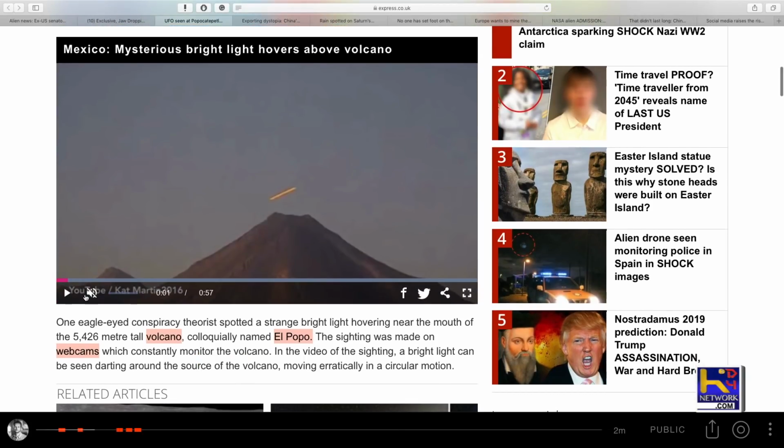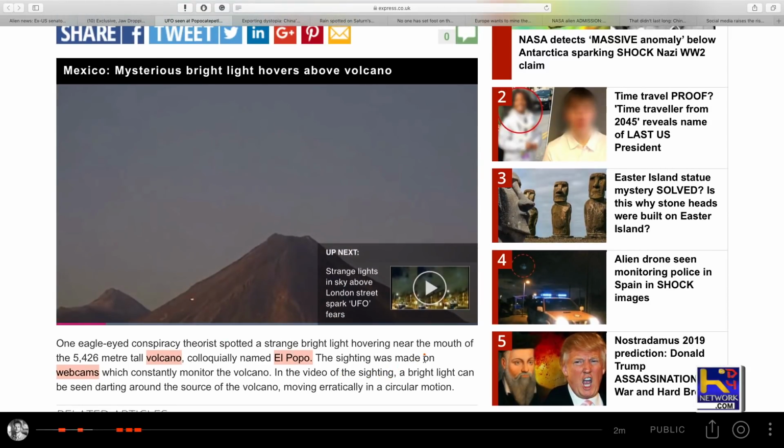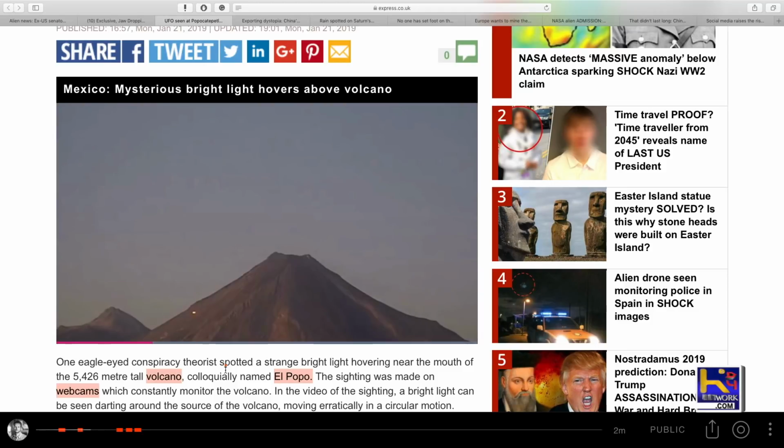But I'm going to play this one. I'll just turn the audio off here and we'll just watch it. Goes over and then it turns, then it's just hovering there, sitting like a speck of light. Now it's still light enough for this webcam to catch. This ain't night vision, folks. This is right before sunset. And then it's just hovering there for quite a while.